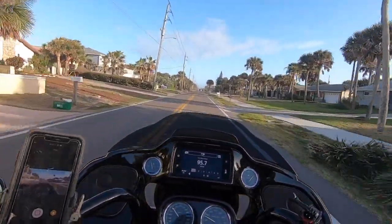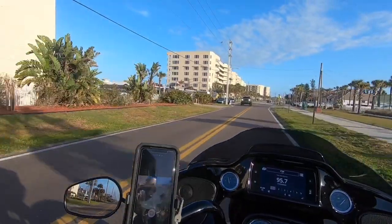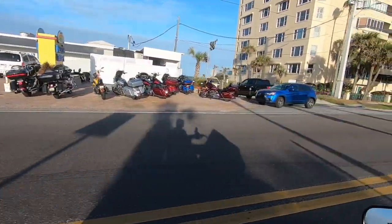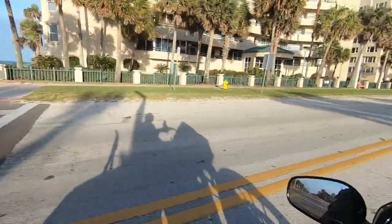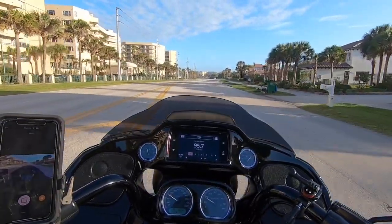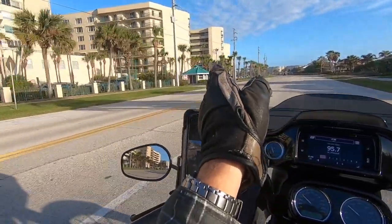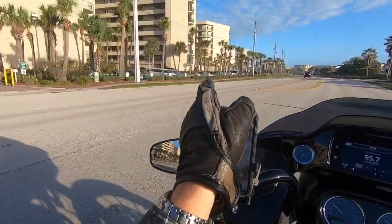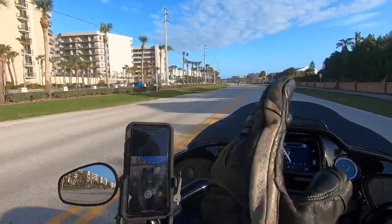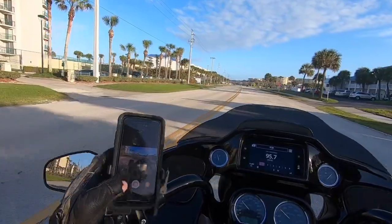Speed limit's 35 down here, so be careful of your speed. And coming up here on the left-hand side is Racing's North Turn Restaurant in Ponce Inlet. And that little beach approach right there, that was the north turn of the old NASCAR and motorcycle racing circuit. They would race down the beach, make that turn, come down. Basically what's right over there was where the roadway used to be. There's still a tiny little piece of it left just past these tall buildings. And they would head down here, go all the way down to Beach Street, hook a left and go tearing around through the curves. We'll go ahead and pull in here real quick.